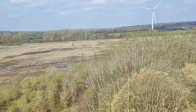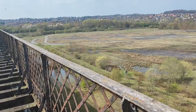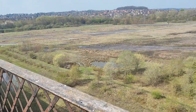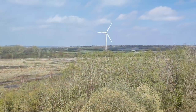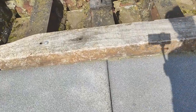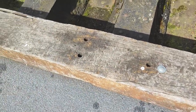They really did. That was the ironworks down there. So I'll try and find some old pictures of the ironworks so you can see what that looked like. It's obviously just scarred, isn't it? Like the landscape. Wind power. They've used some original sleepers here as well. Look, you can see the bolt holes. They've used them.